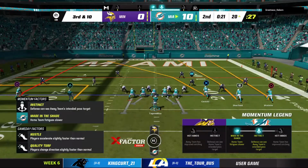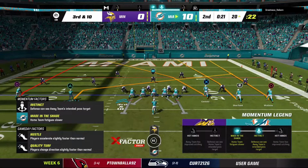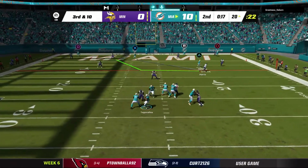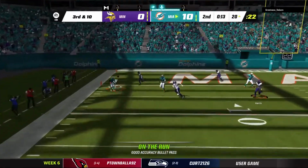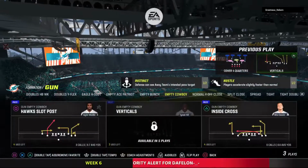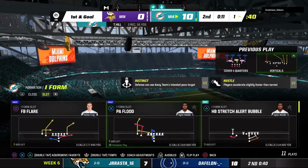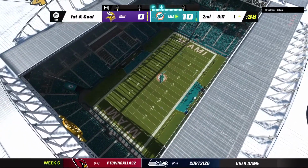Here comes the 8th play of the drive, and they need a full 10 yards on 3rd down. Again, they will throw it with Tagovailoa. Buying time to his left. And it's caught. And the Dolphins are going to have 1st and goal as they try to finish off this drive with 6 points. The Dolphins going to take their 2nd timeout as they stop it with 11 seconds remaining in this first half.